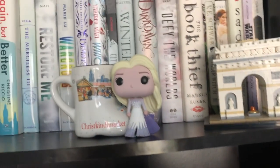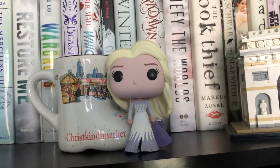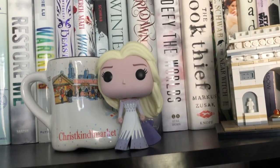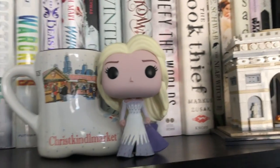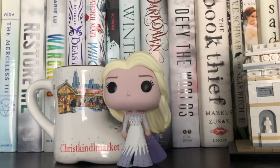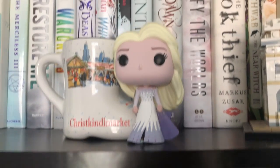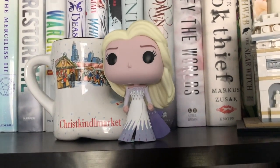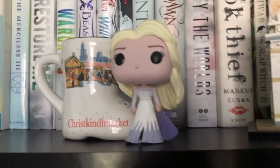Next is my newest pop, which is Elsa at the end of Frozen 2. I am obsessed with Frozen 2, and I am obsessed with this outfit and this look. I love her hair down, I love the purple, and I just am overall in love with this Funko. However, this Funko has to be up against something because she is a little top heavy, so she will fall down if not leaning up against the little mug that I have up on here.